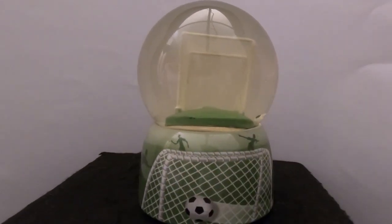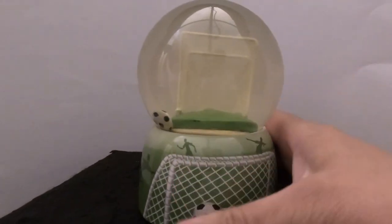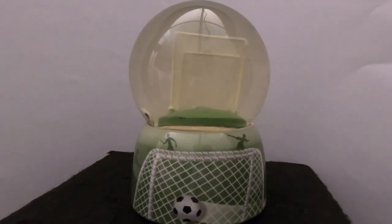All right, so this one's a little more difficult. But still, a soccer ball, trying to get that into the goal there. So, a cool one for a soccer player, or a soccer fan at least. Yeah.